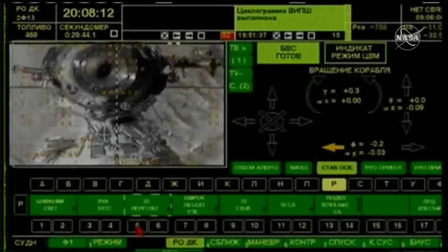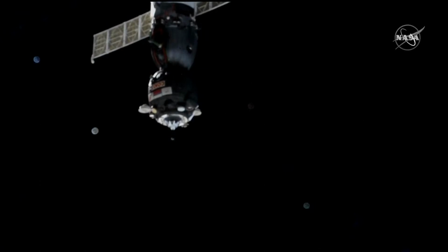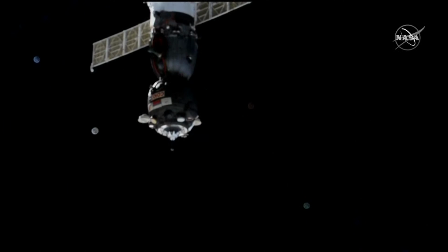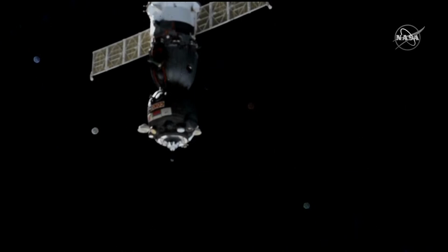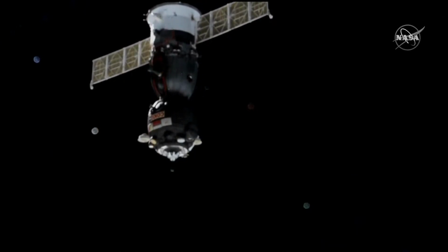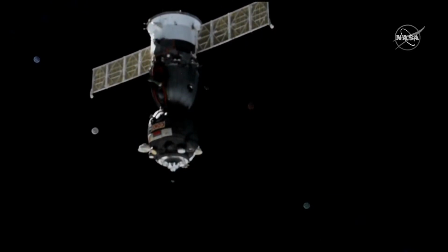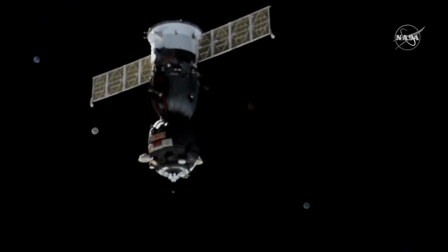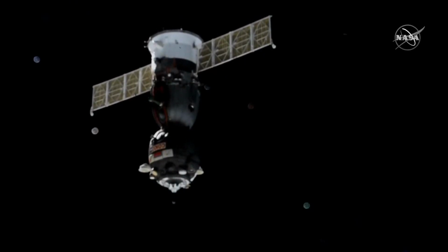And I am continuing with the final approach to the range of 3 meters. Copy. 3 meters. Now in the home stretch of this relocation activity. Range 15. Please continue final approach.